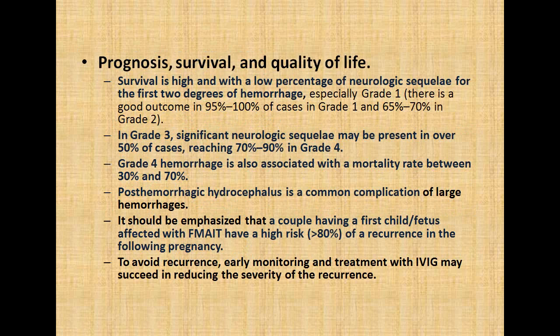Prognosis, survival, and the quality of life. Survival is high and with a low percentage of neurologic sequelae for the first 2 degrees of hemorrhage, especially grade 1. There is a good outcome in 95 to 100% of cases in grade 1 and 65 to 70% in grade 2. In grade 3, significant neurologic sequelae may be present in over 50% of cases, reaching 70 to 90% in grade 4. Grade 4 hemorrhage is also associated with a mortality rate between 30 and 70%.